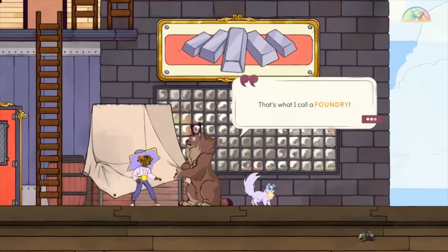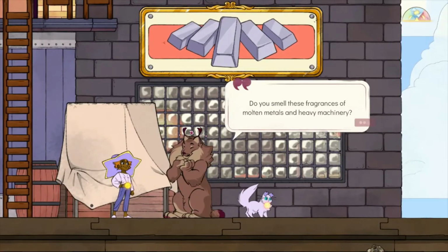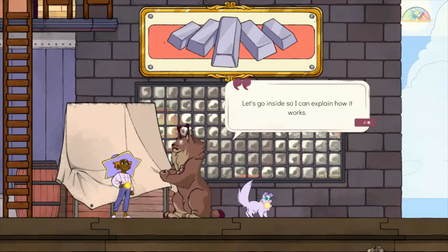Aww. Would you look at that? That's what I call a foundry. Do you feel that heat, Munchkin? Do you smell these fragrances and molten metals and heavy machinery? This is where the magic happens. We are going to make some beautiful things here. Let's go inside so I can explain how this works.